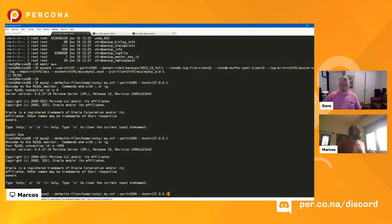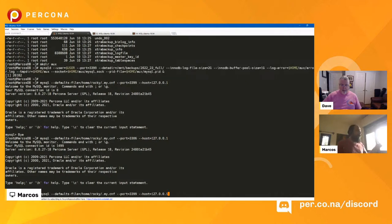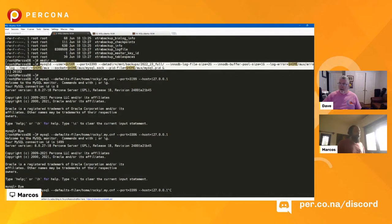Normally you will do this in the same server host where you're running your production. You will have streamed this to a remote server, and then you can start the backup like this to make sure the backup actually works. And more importantly, you can do this.